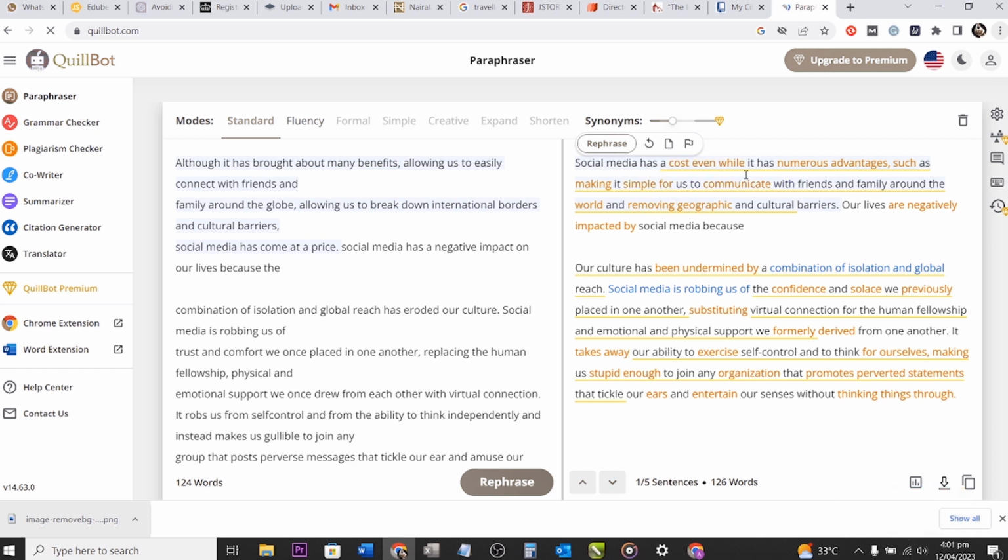So this actually simplifies a lot of things. Quillbot is actually very, very handy and something that will really help you if you are doing your assignments. And you can click on it and adjust some words to your liking, tilting towards the keywords of your work.